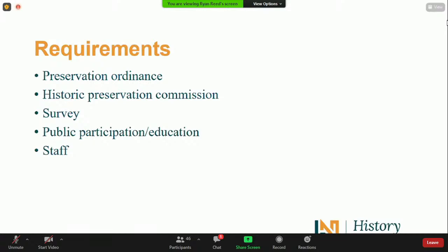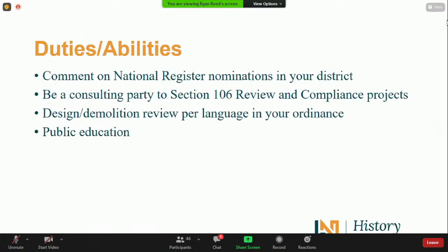So we need to have somebody within the city government who oversees the work of the Historic Preservation Committee, that kind of keeps track of that. It doesn't have to be a full-time position. Lincoln and Omaha have full planning staff and full-time staff. So it's a little bit different there, but it's not required to have a full-time position working on historic preservation or the work of the commission. So next slide, Ryan, please.